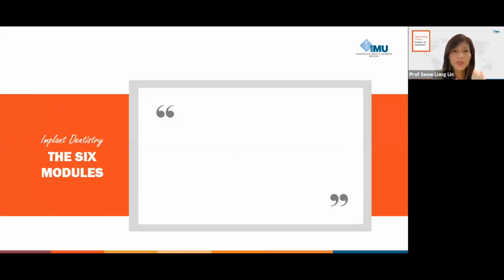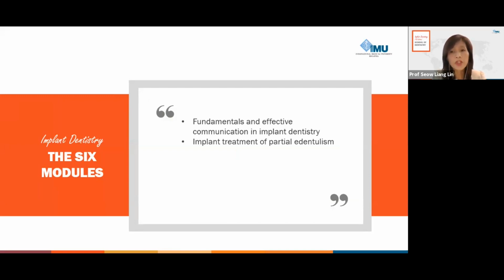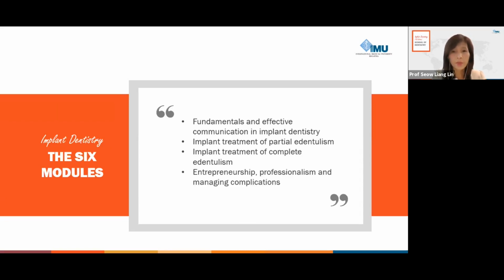So the 6 modules within the program include the fundamentals and effective communication in implant dentistry, implant treatment for partial edentulism, and implant treatment for complete edentulism. From these 2 modules, you can see that we will cover both dentate, partially dentate, and also completely edentulous patients, with different modes of prosthesis to improve the aesthetics and function for your patient.